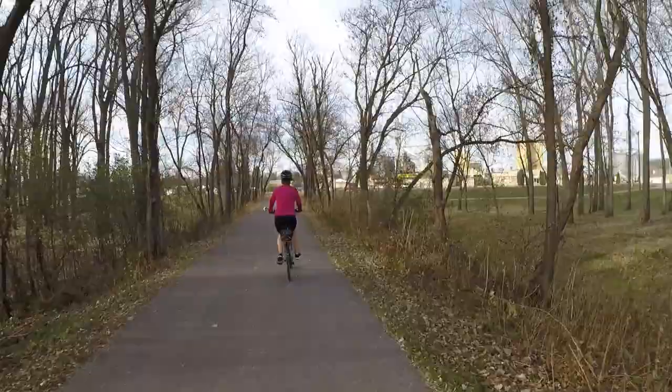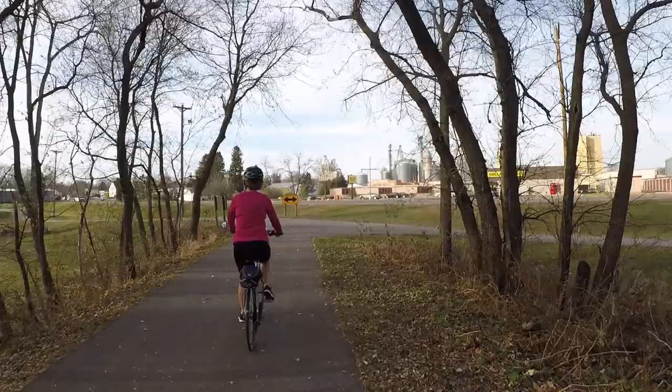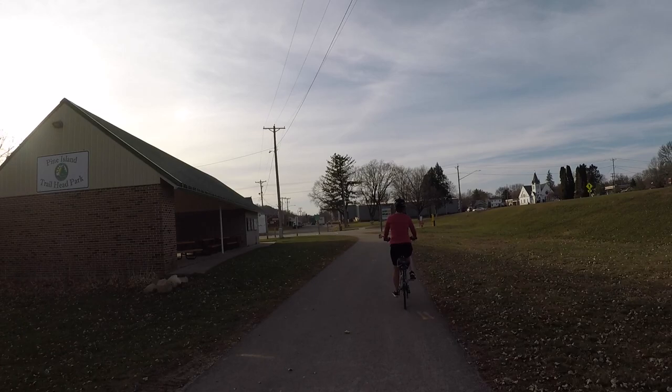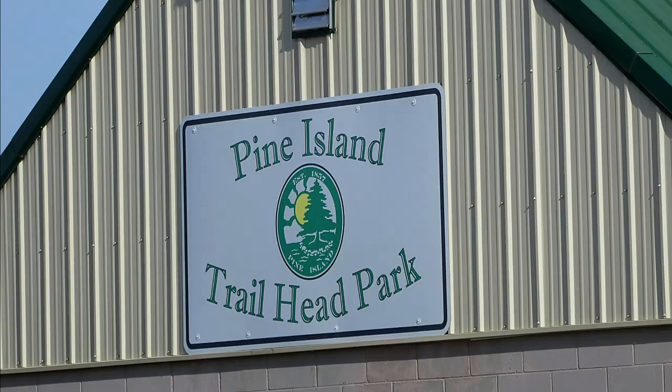Nice parking facility here. Pine Island's a pretty small town. There's a few restaurants and a gas station, a Dollar General. Used to be a nice A&W, but that's closed down, unfortunately. Back at the trailhead parking lot.